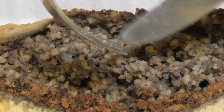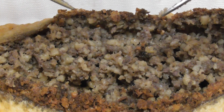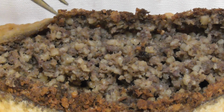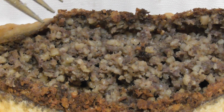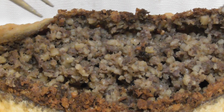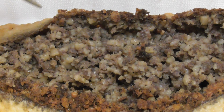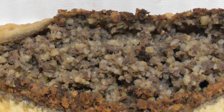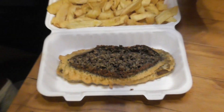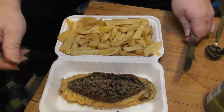Bits of sheep that you would throw away in the stomach of the sheep. Now, I've very much got my doubts this will be in a sheep's stomach, but it's the pluck of the sheep, which is the lungs, the heart, the kidneys, basically the bits that most folk wouldn't eat. But us Scots absolutely love the stuff. And with some chips, even better.